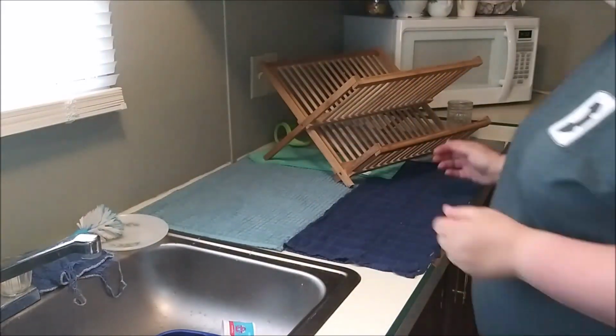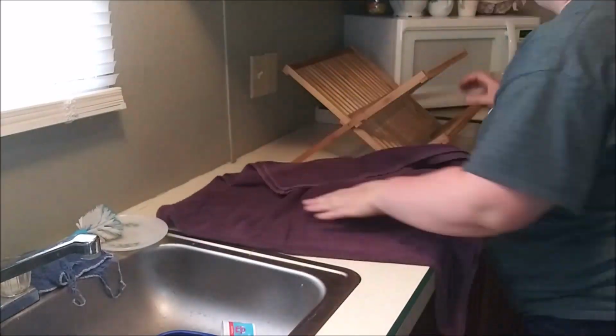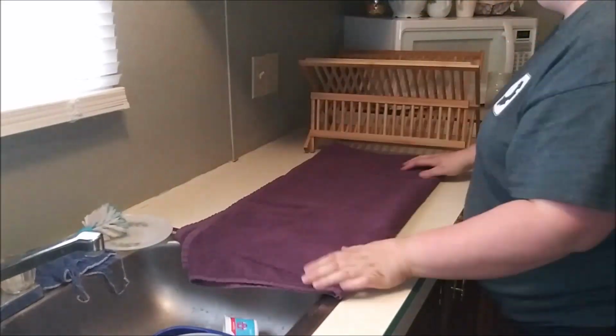I think I've said this before, but my husband typically washes the dishes, so you won't usually see me do dishes. I usually put them up and he washes them, and that's just kind of how we roll with this.